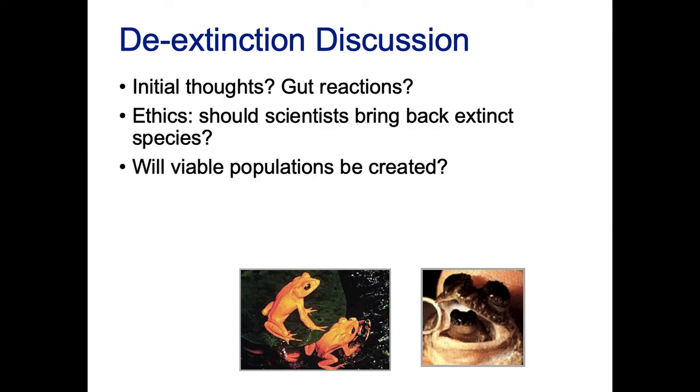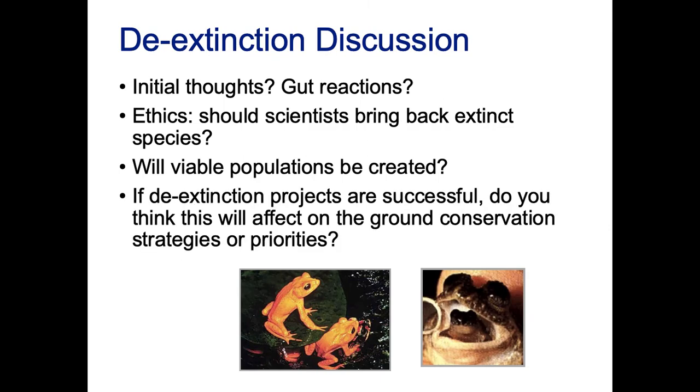Perhaps if there are enough specimens from enough different areas that genetic information could be extracted from, we could create a viable population. We also need to know that the habitat is still there and how it would interact with other species. Other questions are whether de-extinction projects will affect funding for other conservation projects. We've talked about in this chapter how conserving species in their already existing habitat is usually much more cost effective than reintroductions.